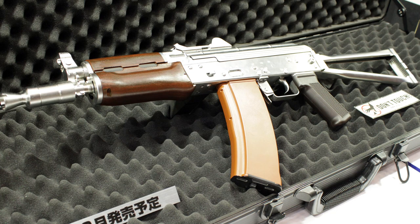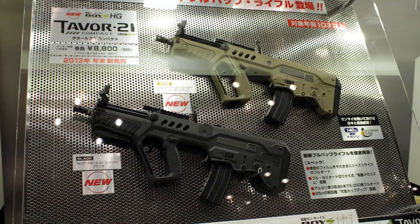Yeah, and this particular AK-70 was really good looking. They wouldn't let me touch it, but I could look at it. I asked them, is there a gold version coming? But maybe not. In a year's time, they'll all be back together again, so we can do guns again. Another cool gun we saw is this one. Oh, look at this thing. It's a Tavor 21. I believe it's the Israeli assault rifle.